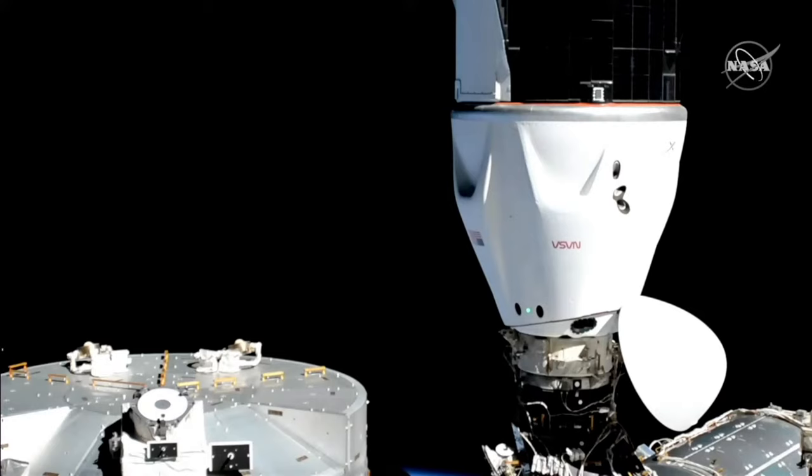Once again, we can see that Dragon Freedom has made initial contact there with the International Space Station. Just a gorgeous view there. And again, we've had confirmation that soft capture ring's retracted. Again, just standing by, we heard that the MCS handover, the motion control system on station, occurred, and now it's gonna be time for those hard capture rings to start engaging.